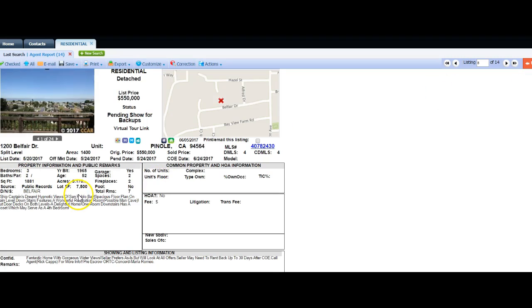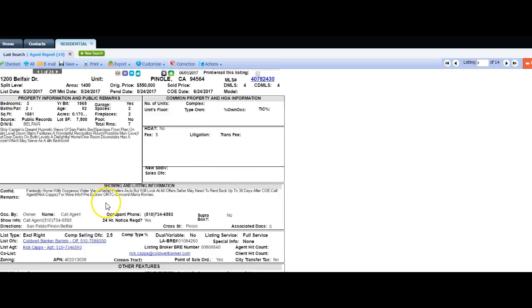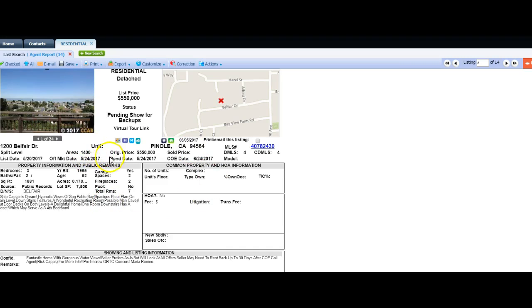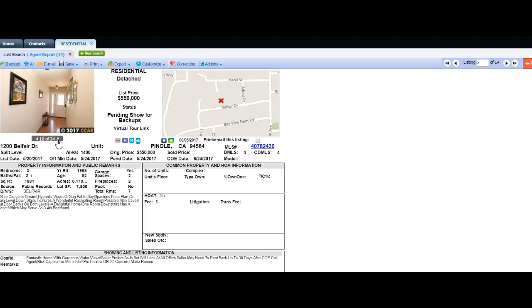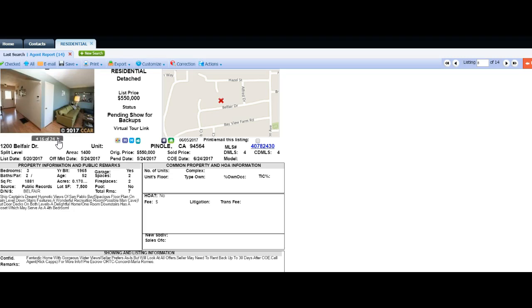And this one right here is actually pending. It has the same kind of views as the one we're looking at, but it's a lot larger at 1,881 square feet. It went in 4 days and was listed for $550. So I could imagine it probably went over asking, or they got close to asking, or at asking. Let's look at the condition of this property. Older kitchen. Looks like it's a split level home.